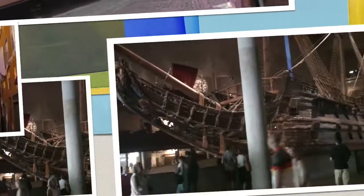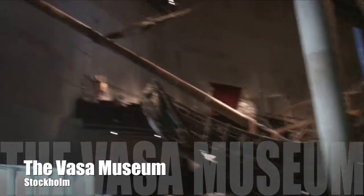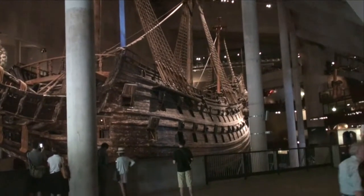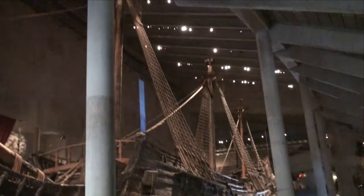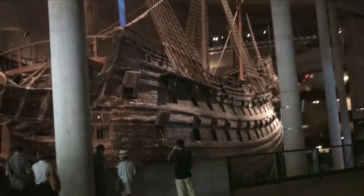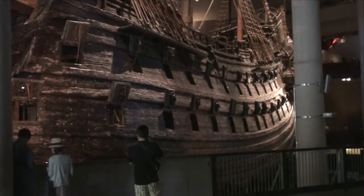Okay, that's the Vasa. It sunk on its maiden voyage in 1600 and something, and it's pretty much perfectly preserved. Apparently it fell into some mud or something that didn't cause things to deteriorate. I'm guessing it was carrying such heavy stuff they just sank. Apparently it's the oldest, most well-preserved boat ever.